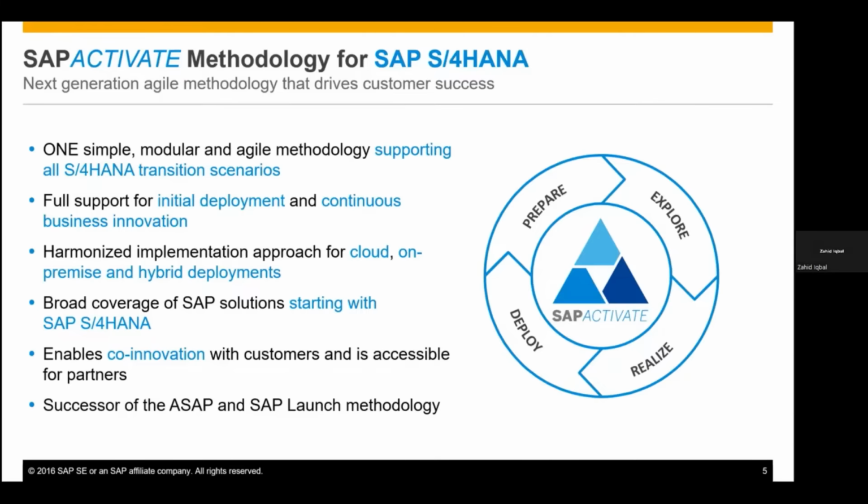Full support for initial deployment and continuous business innovation, and a harmonized implementation approach for cloud. For the cloud, it is not difficult to implement this methodology, because it also provides two tools: one is Solution Manager and one is Application Lifecycle Management, ALM. Both are cloud integrated. And in the cloud, we also get embedded analytics and other software like Ariba, for purchasing and procurement. These are separate. SAP is also providing SuccessFactors, which will be a separate cloud. S/4HANA finance and central components will be there.